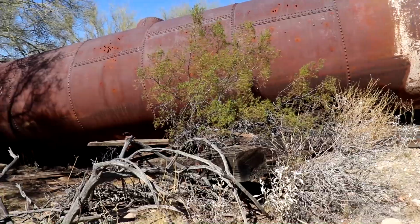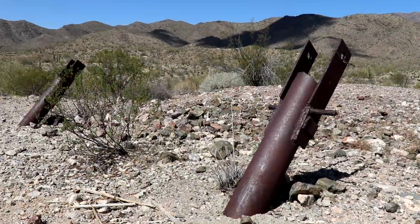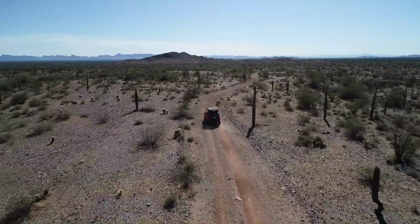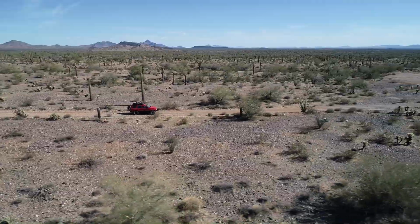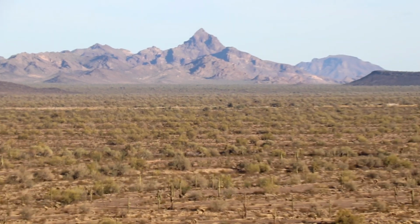And because of the many stops, this adventure will probably run a bit longer than normal, but it will be full of a nice variety of desert trails ranging from well-maintained roads to rocky and narrow tracks, as well as plenty of nice views along the way.